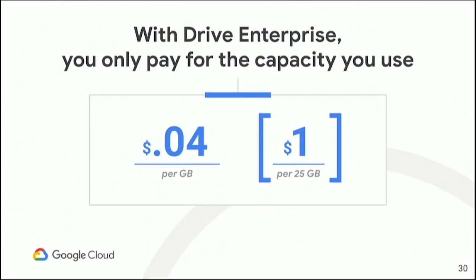In comparison with Drive Enterprise, you pay $1 for 25 gigabytes. If you want to think about it in terms of cents, it's 4 cents per gigabyte. And there's no notion of breakage here. If you use 1 gigabyte, we don't charge you for the other 24. We literally charge on an average gigabyte basis utilization over the course of the month.